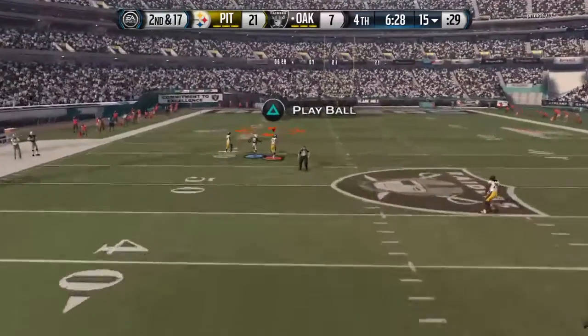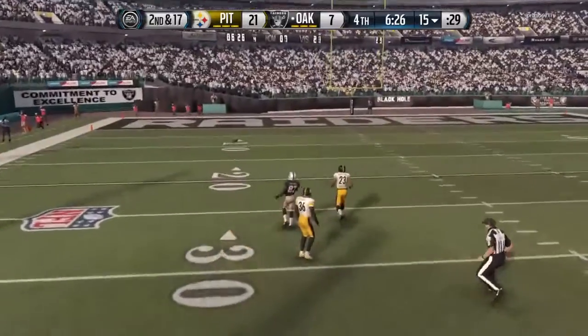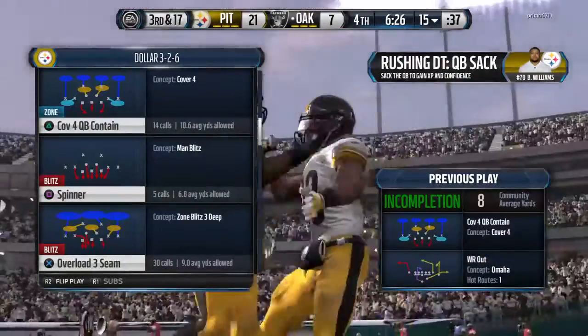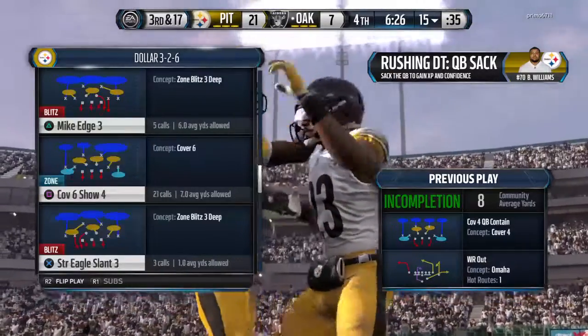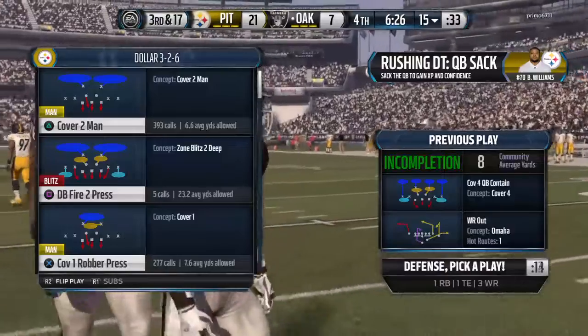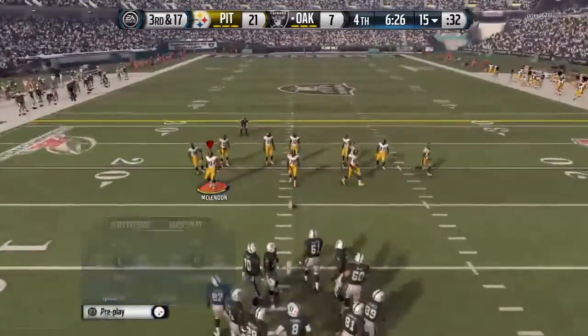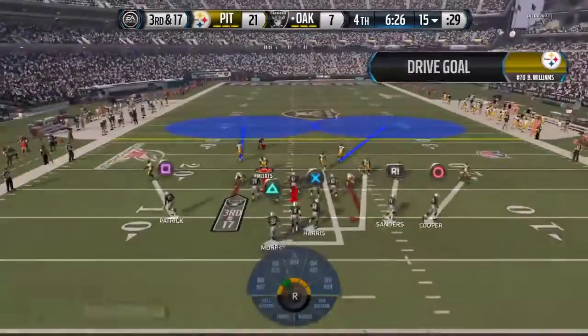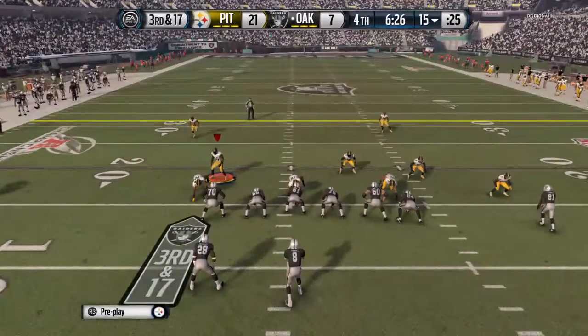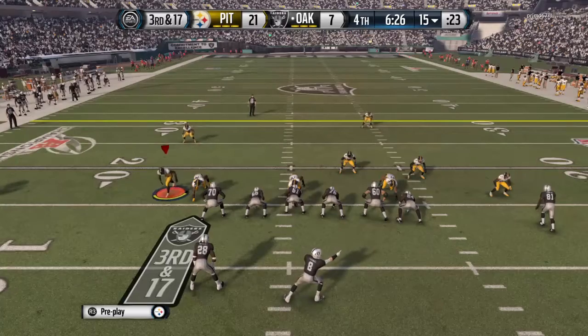Going for the deep ball. And it's incomplete. They went for the home run ball there, Phil, but just could not make the play. Yeah, you always want to throw the football deep at least 4 or 5 times a game because you want to make the defensive backs uncomfortable. If you let them get comfortable, they'll start jumping those short ones. These guys won't do that anymore now.